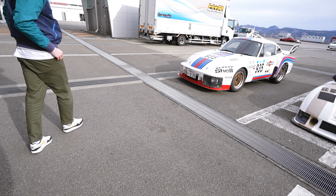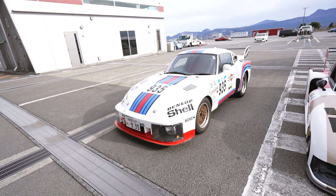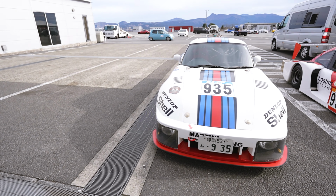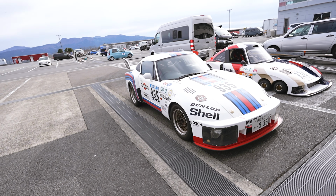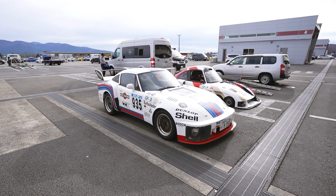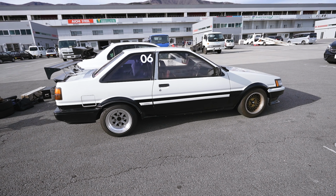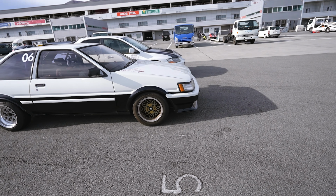A martini racing livery. This is just a Cappuccino also made to look like a race car. They are Cappuccino doors, Suzuki Cappuccino. And then as we're just talking, there's a Kenmeri rolling in the distance here. Nice little 86. Really cool.